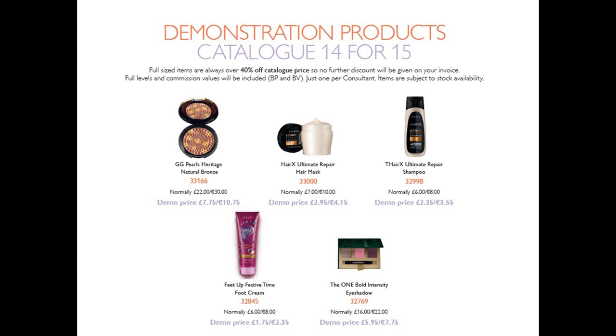And we also have the One Bold Intensity eyeshadow palette. We had a chance to test it at the Hero Products training. These are beautiful colors, easy to blend, and very rich, very intense. And they will be selling well, I believe.